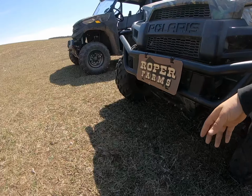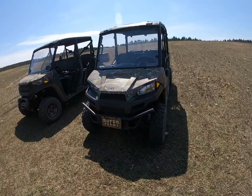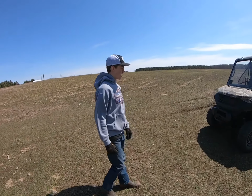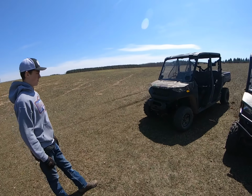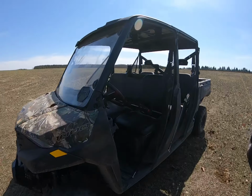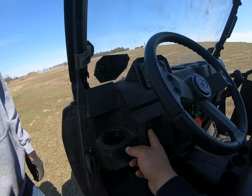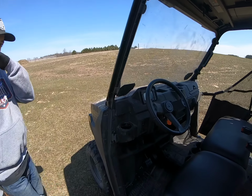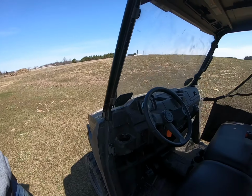You still got your buffer here, so that is one thing I like. Well, what do you think? Yeah, see, he has the option on his to change it on a switch. Where's the switch? Yep, right there. See, so you got your low beam, then you got your high beam. This also comes with the new monitor, or the digital display.